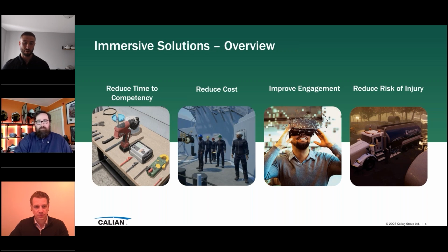The other nice thing is that once we build it for you, the title's yours. You own it, so the client can do whatever they want with it. They can light it on fire, or more commonly, they tend to have subscription services. So they'll give other folks within their industry access, and those folks will pay them a subscription fee to license and use the experience and train on it as well. So it's kind of nice.